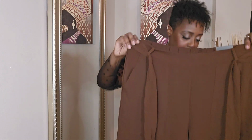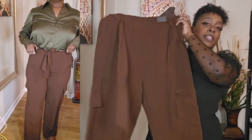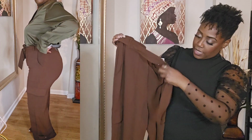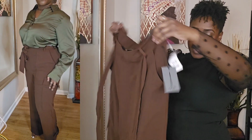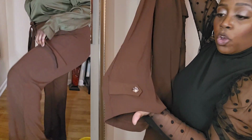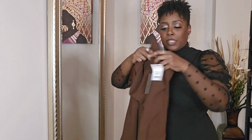All right, we have another pair of wide-legged slacks from TJ Maxx. These, see that gorgeous chocolate brown color. They tie in the waist. You see the tie. The pockets on them are real. I got these in a size extra large, like I said, which is the case with most of the things that I get. They have pockets, so they are cargo pants. And not only that, they have this detailing on the ankle area, which gives it some interest.